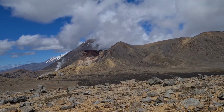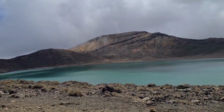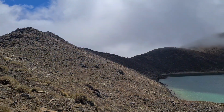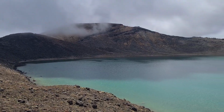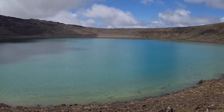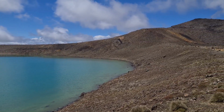Oh god, that view is just absolutely amazing. Unbelievable. On video, it's so hard to get a grasp of how big this lake actually is, but it's massive and the color is just so beautiful.